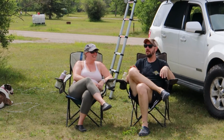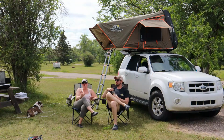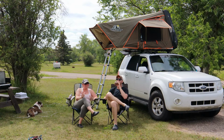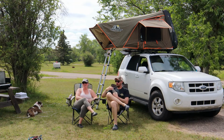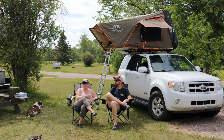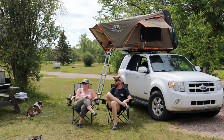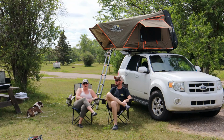Yep. Boom. That's not really the sound it makes, but in my mind, that's the sound that it makes. It just flies up so easy. And then it's got a built-in rain flap, so it's great. We actually had a little bit of rain last night. Everything was good. We were watertight.